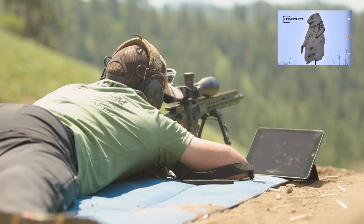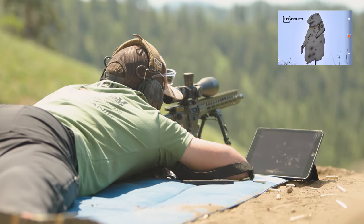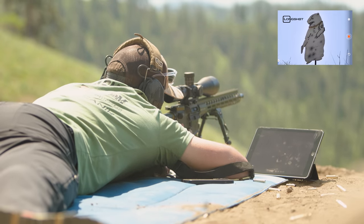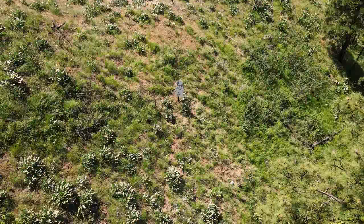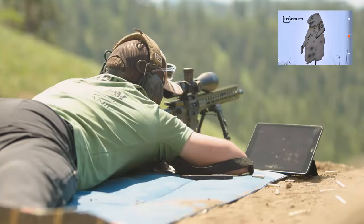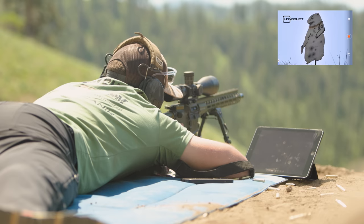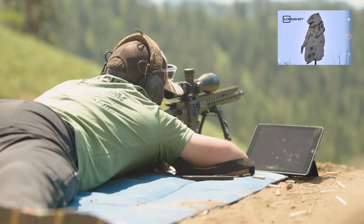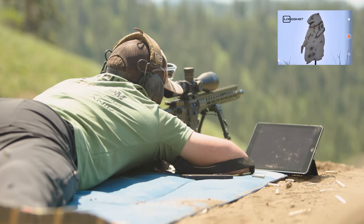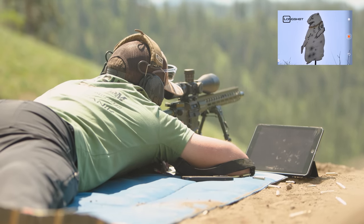The anticipation. Now, every again, shot. For the folks watching at home, we are calling hits and impacts on the AR. We're calling wind. We're calling everything. Peter Malone so far leading on this stage.